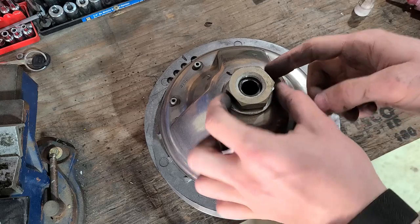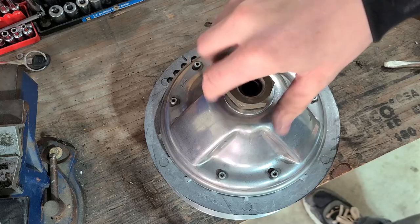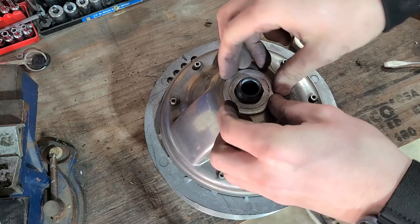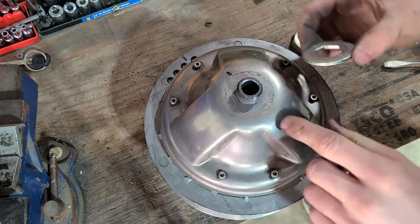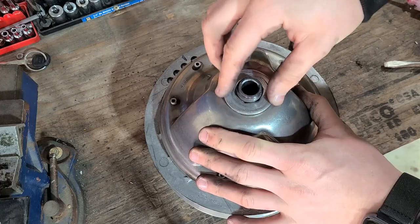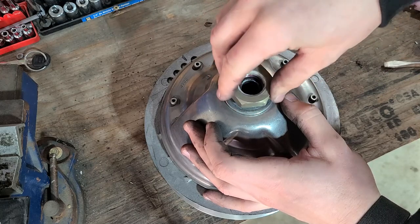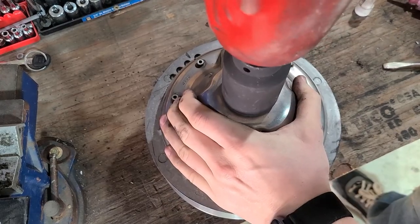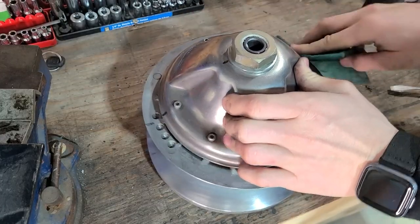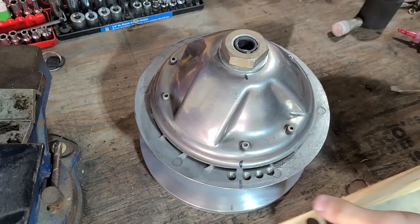Yeah, the only thing you really got to watch out for putting it back together is that this keyed washer sits correctly over this hex shaft here, and you don't squish it down and crush it sideways with the big nut here. All right, that's pretty much it. I got this thing all torqued up now and all cleaned up again.